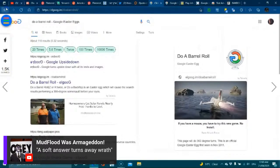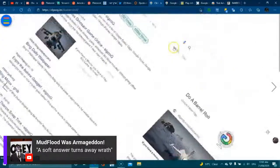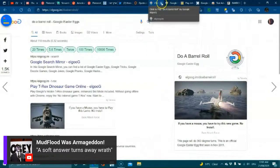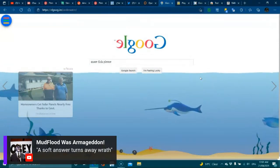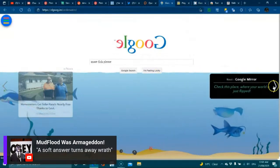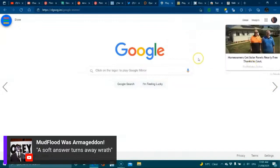Hey, I'll show you some really old Google tricks. This one is old, and then you hit I'm Feeling Lucky and watch what it'll do. Pretty cool, eh? There's heaps more you can do. There's the barrel roll. This is the shark one. You just put fish. Sometimes you have to put them in closed brackets. Google Mirror just flips everything.